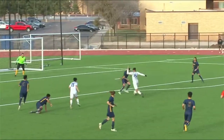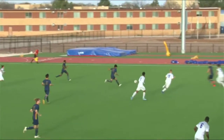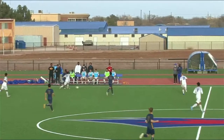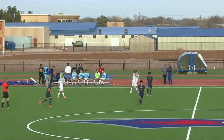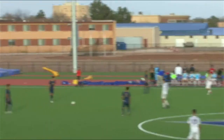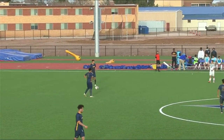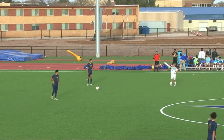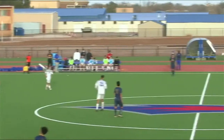This is Hernandez. Sent it over to Magnoli. Magnoli trying to get a foot on the ball. Rams defense stepped up and cleared it. Down the far right side, Hernandez on defense. This one goes out of bounds. No, there must have been a foul called on the Pioneers because the Rams are getting a free kick. From down in their end of the field, 6:20 left in the first half.